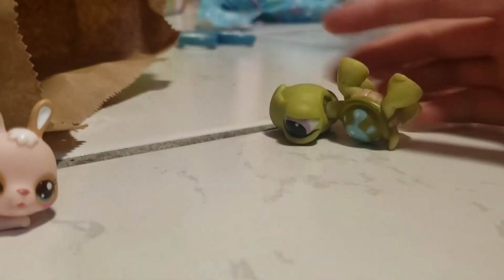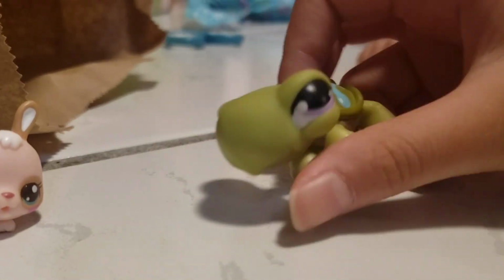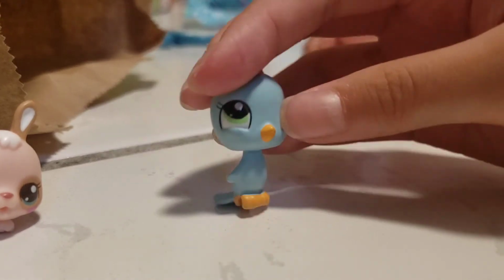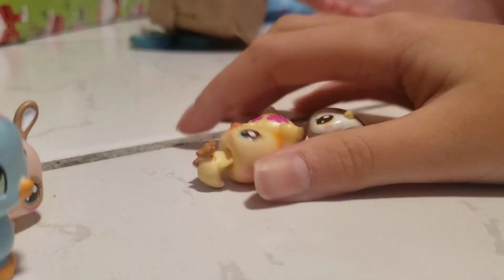Ugh! It's a turtle! It's another turtle! Hey, one, two, three, four. We have four turtles. We have many, many turtles now. And another keychain pet. I don't know why there are so many keychain pets. You know what? I'm just gonna go for dumping. See, these are the only ones that are inside it.